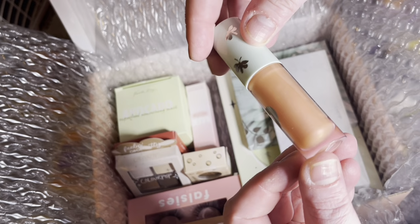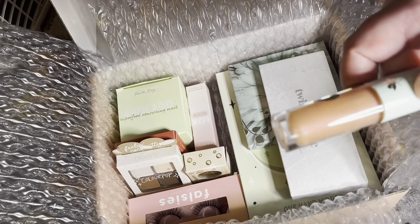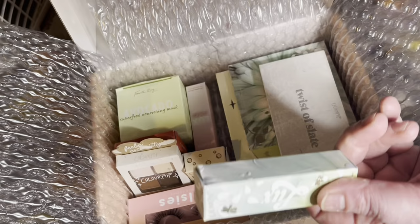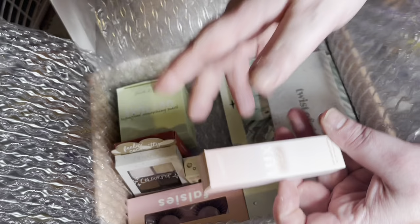Very nice. I love lip oils, so I'm happy to have this. Although, now that I remember, I already have this entire collection, which I did a video on, but unfortunately lost the footage, so I just let it go.